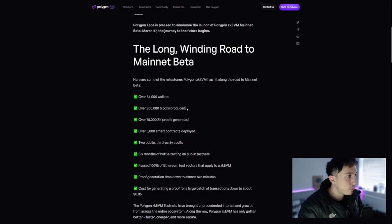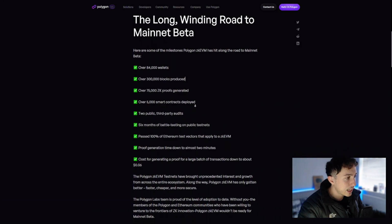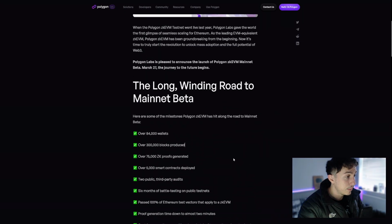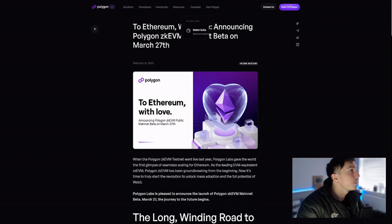I honestly think this could be very bullish. So we see here over 84k wallets, over 300k blocks produced, over 75k ZK proofs generated. Keep your eyes on the road for this road to mainnet roadmap that they've got right here, guys, because it will be very bullish, and once it takes off, it's going to be quick. So there's something else to look at.